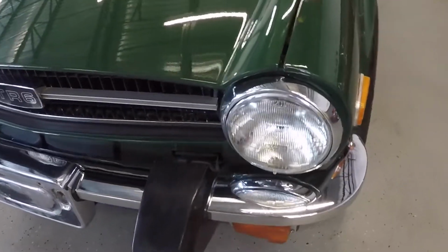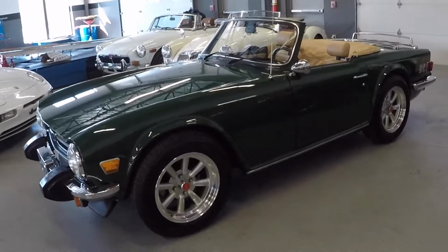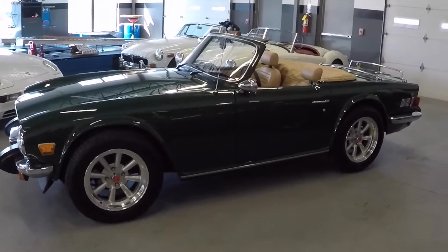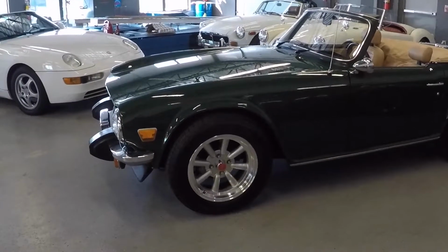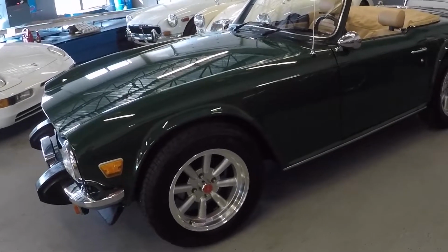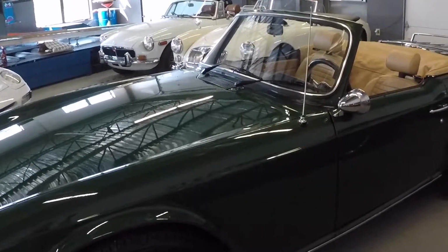All the lenses are in nice shape. Very attractive TR6, 76 model, British racing green. When I first saw the car, I was taken aback by the wheels. I was not real excited about it, and the gentleman that sold me the car said I was the same way till I got the car, and then I loved them, and I gotta say I'm the same way. It gives the car a real nice stance, and they're nice wheels, so a unique look. And I'll show you in a minute. I have an original set of Michelin red lines that are in nice shape with their wheels and trim rings.